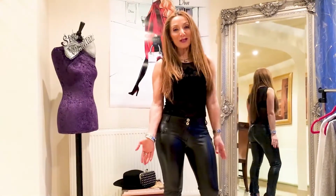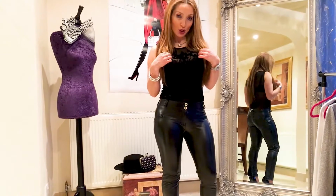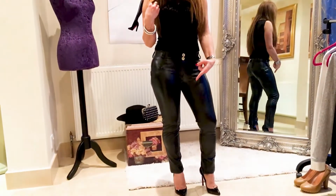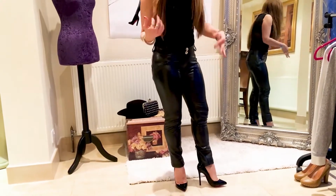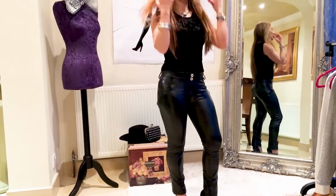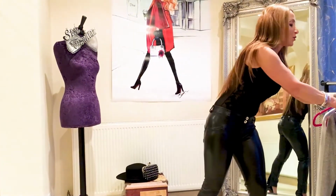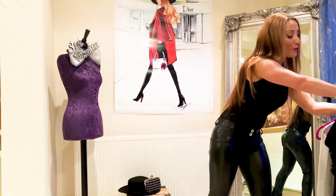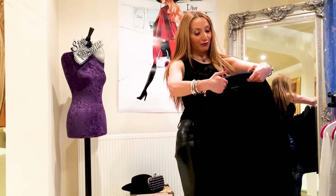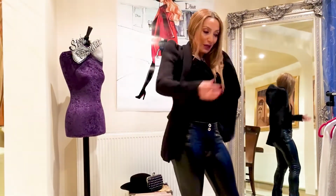So for the final evening look, I decided to put on a mesh bodysuit and black stilettos. It makes it very elegant and sexy at the same time. But of course I would wear a blazer, so I decided to put on this blazer. But you could wear really any color blazer, it can be all black, you can wear white, brown, any color you like really.